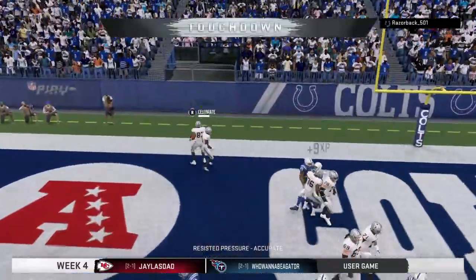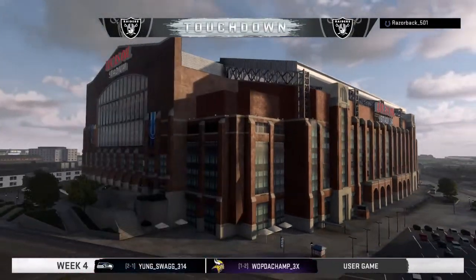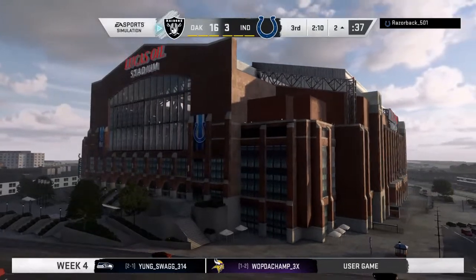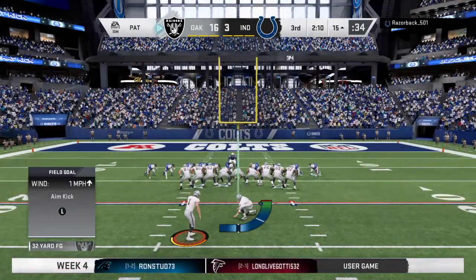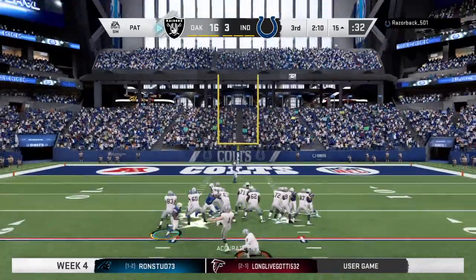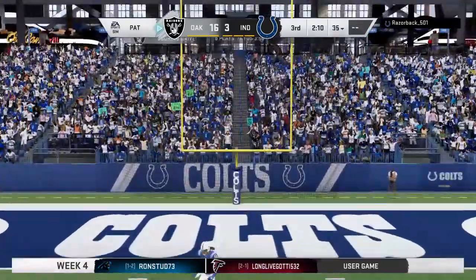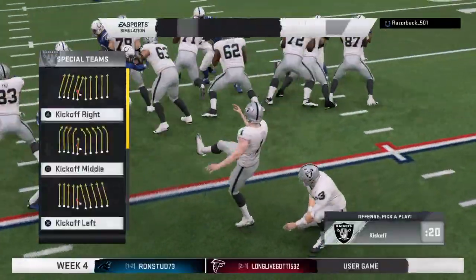And that is caught. Touchdown, Raiders. Jonnu Smith, his first touchdown on the year. And the Raiders able to extend that advantage. Extra point right down the middle. And the lead is now 17-3.